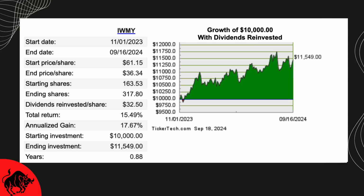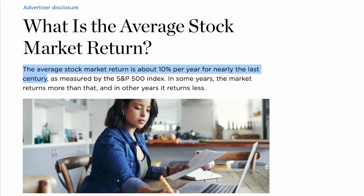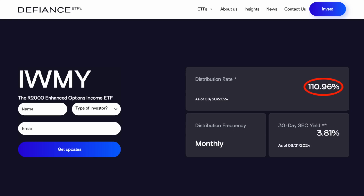So there's two things that really stand out about this. A total return of 13.74% or 15.49% for less than 1 year is a pretty good return. An average year in the S&P 500 returns normally between 9 and 10%, so IWMY is doing better so far on average. But another intriguing thing is that dividend yield. If this ETF yields over 100% but it only returned 13.74% up to this point, what exactly has been happening to the share price of this fund?